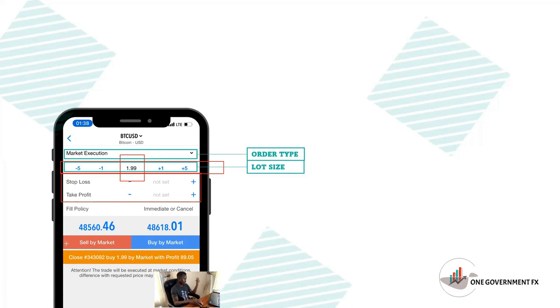So you have your two prices here. This is your bid and your ask prices. If you're selling, you're going to be selling at this price. If you're buying, you're going to be buying at this price. Take note: if you sell now, it means you're selling 1.99 lots of BTC USD. If you're buying, you're buying 1.99 lots of BTC USD.